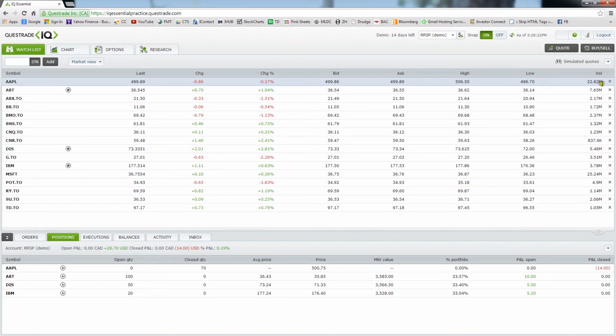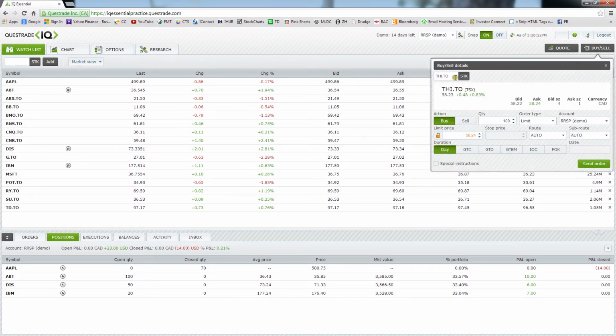And this last area here is volume. So the Apple has traded 22.82 million shares throughout the day. So that's how many shares have exchanged hands, and at $500 a share, it's a lot of money that has been exchanged hands today for Apple. So if I want to purchase one of these companies, I go to the buy or sell. On your platform it might say trade or purchase or something along those lines. When you click it, it's going to open up something that looks like this, or maybe a brand new page altogether.